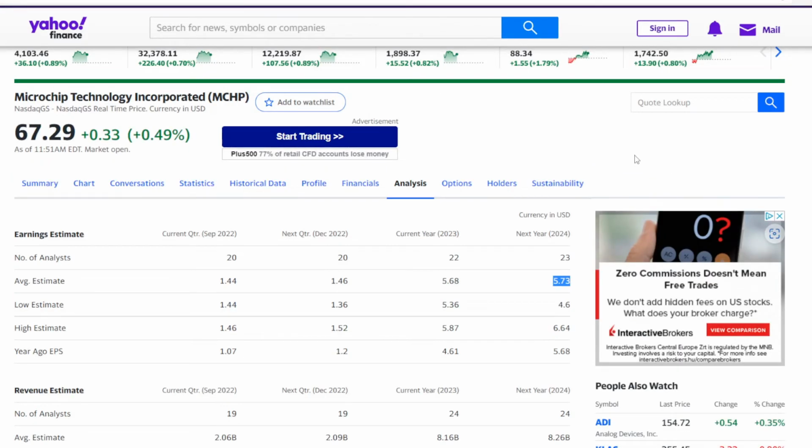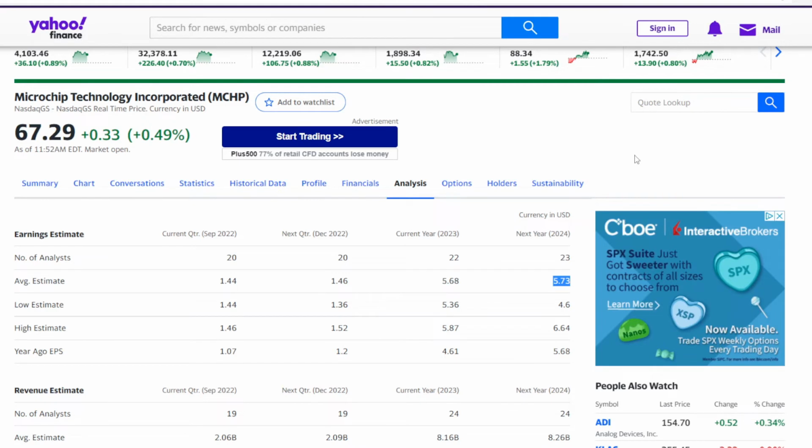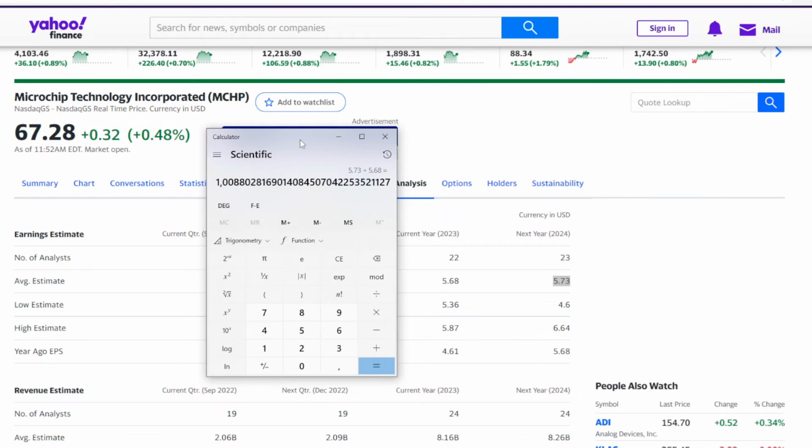Now let us take another angle. Here we have information on earnings estimates from 23 analysts for next year, and on average they expect that Microchip will be bringing $5.73. If we assume that the price-to-earnings ratio remains the same, then on average analysts predict that the stock price next year will be going up by 0.9%.